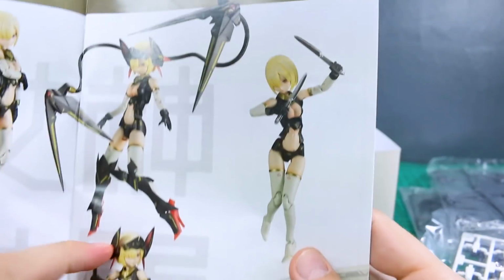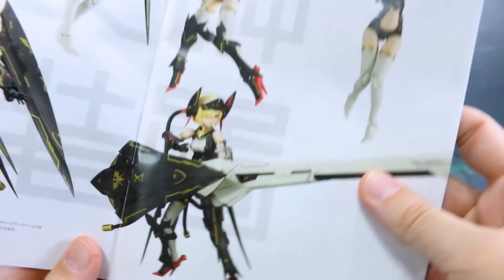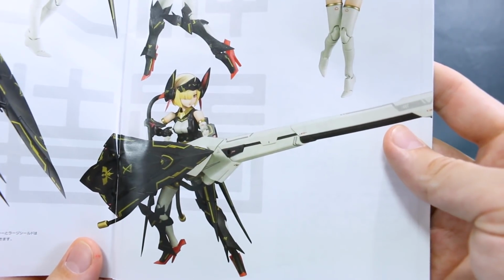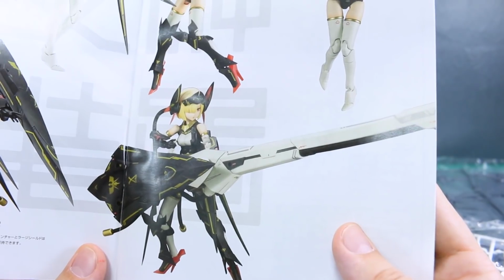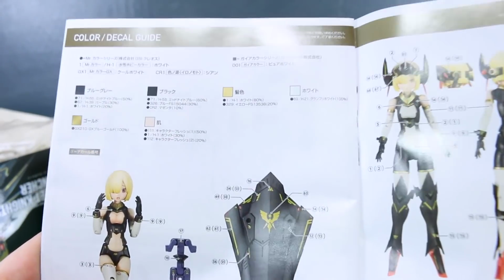So that's cool, you'll be able to do cool poses like this with these scissor bits acting like that. And then just the unarmored version, and then a sort of launching version using the launcher. That's going to be really hard to do any sort of action pose with that gun, I feel like. The gun and shield do also transform into a sort of thing that she can ride on. We saw a picture that I didn't point out, but it was on the outside of the box. I'll show you in the review, of course.